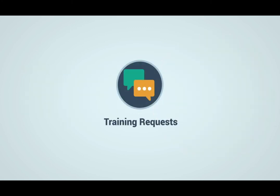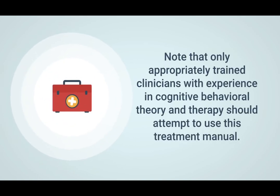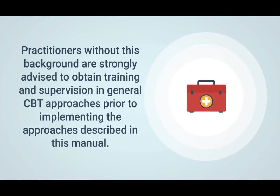Training requests. Note that only appropriately trained clinicians with experience in cognitive behavioral therapy should attempt to use this treatment manual. Practitioners without this background are strongly advised to obtain training and supervision in general CBT approaches prior to implementing the approaches described in this manual.